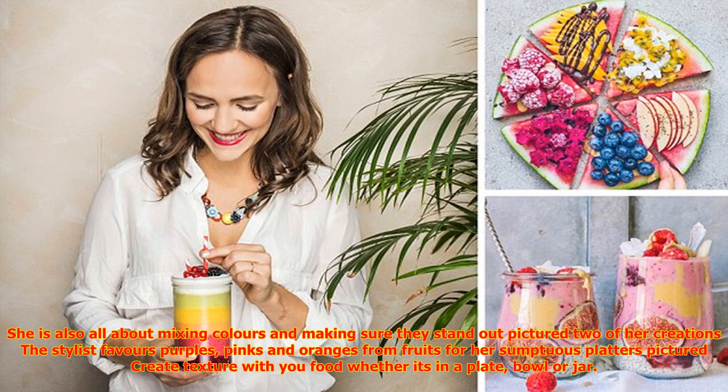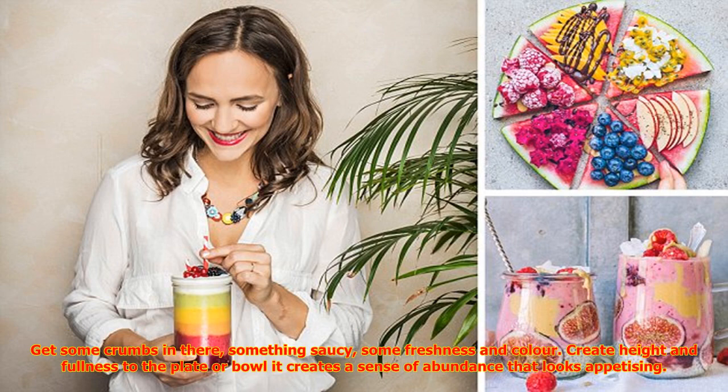With plates, Ms. Velsberg said she also likes to create height and fullness to the plate or bowl. It creates a sense of abundance that looks appetizing. If I am filling a jar, I will create some excitement in the glass, she said. Smashing berries on the bottom, sticking a piece of fruit in the inside or swirling some chocolate around helps the aesthetic hugely.